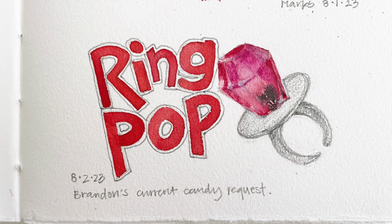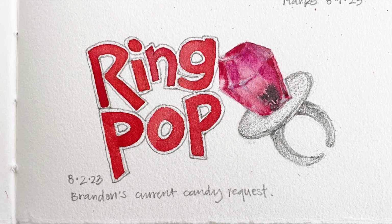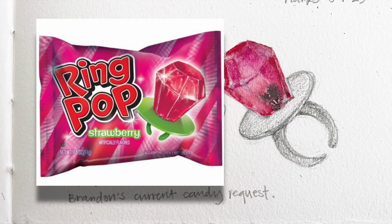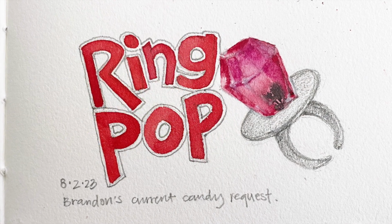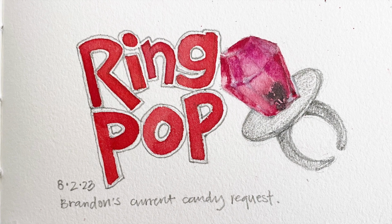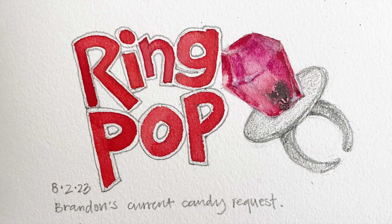So day 2, I just followed my inspiration. My son has just discovered ring pops. It's a candy that you wear like a ring and it actually looks like a jewel. And he had asked me the day before to go and get one. So it was our adventure for the afternoon to find one of these at a store. And it was the perfect subject matter for ruby red.